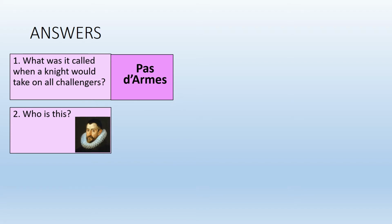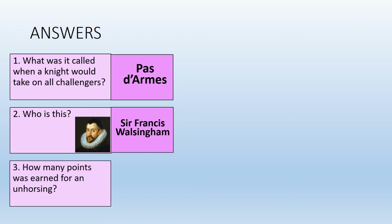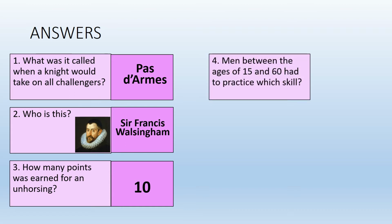Question number 2, going back to Elizabeth, who is this man? Well, of course, it's Sir Francis Walsingham, the spy master for Elizabeth. How many points were earned for an unhorsing? And that is in a jousting match when you knock the opposing jouster off of their horse, you would receive 10 points.